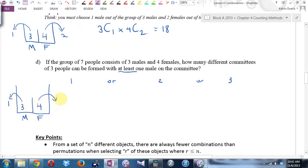So how many females? How many people are on the committee grand total, Brooke? Read carefully. 3. So if 1 guy, how many girls? 2. So 1 is going to be 3 choose 1, 4 choose 2, which, you know what, we actually kind of had right up here.